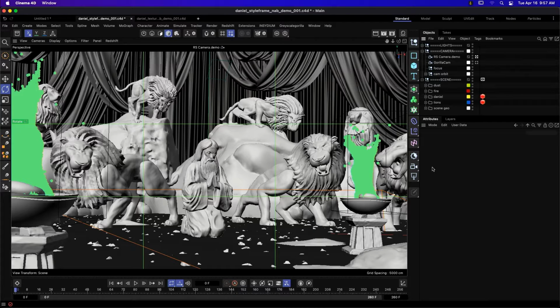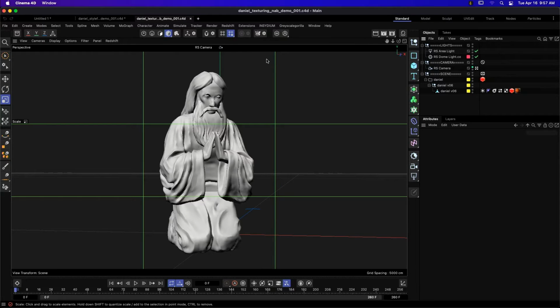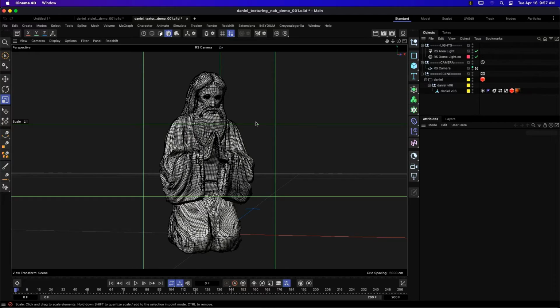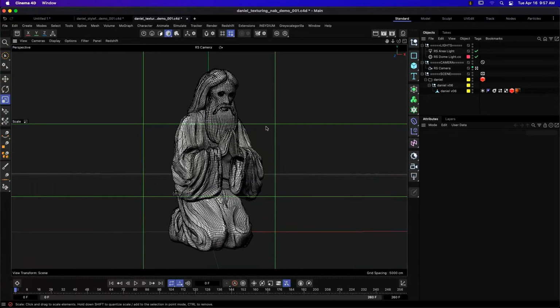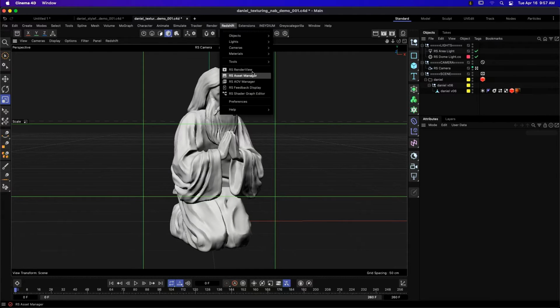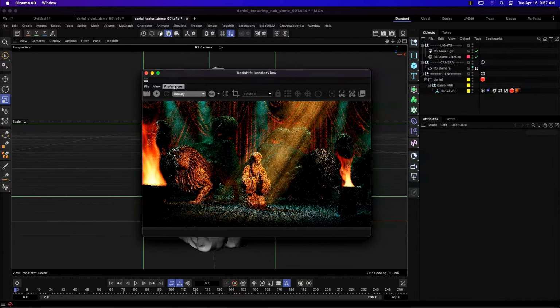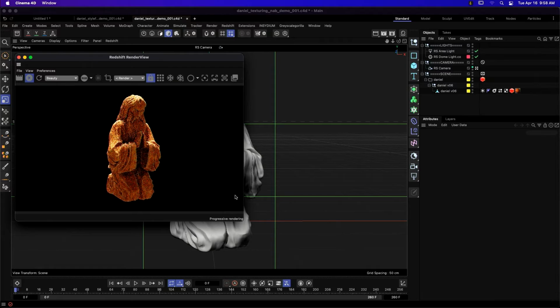All right, let's talk about texturing a little bit. I have a separate scene that I'll show. Here is our buddy Daniel, and you can see this sculpt is relatively low res, right? And we talked about the high poly to low poly transition there. Let me bring up my Redshift render view, and we'll take a look at what Daniel looks like in Redshift.